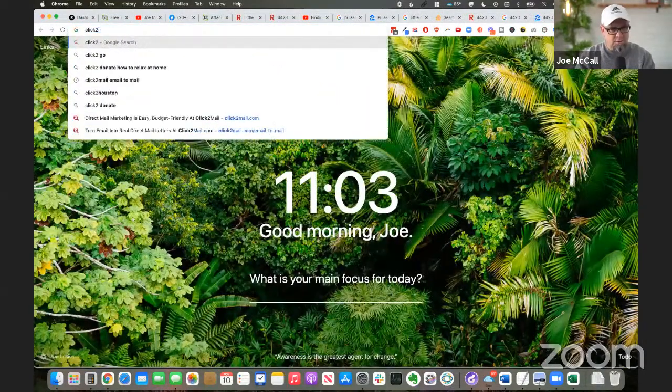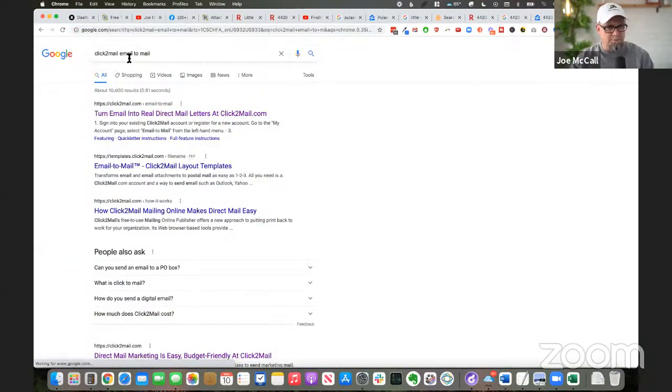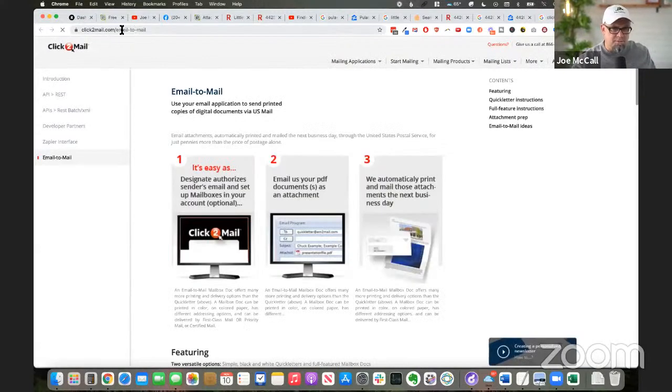I've talked about this a lot. If you go to Click2Mail, email to mail, and you Google Click2Mail email to mail, there's a service that Click2Mail has. I know it may be hard to see, but if you go to Click2Mail email to mail, you'll find it. There's a service where if you email them an attachment, Click2Mail will print the attachment and send it in the mail to whoever you want. And it looks like this.